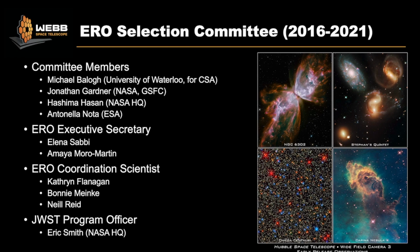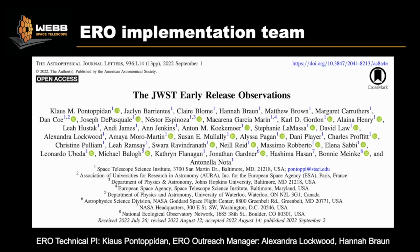So once we got to the end of commissioning, we put together an implementation team. These are the names on the implementation team. This is a paper we wrote to describe the EROs after they were released. And these were 30 or so incredibly talented experts in all sorts of different fields, right? So there were scientists here, but more importantly, there were imaging specialists, public outreach specialists who had a lot of experience with creating color images from Hubble, education specialists, writers, and of course scientists with instrument expertise as well.